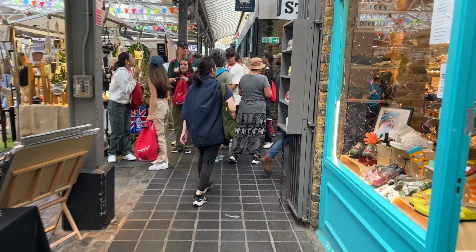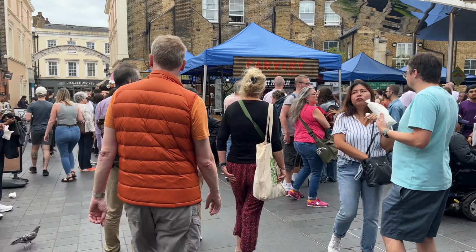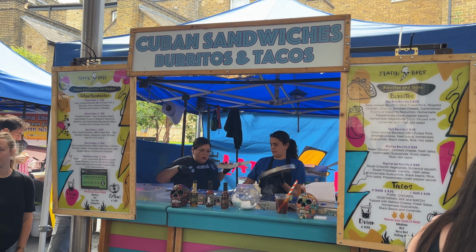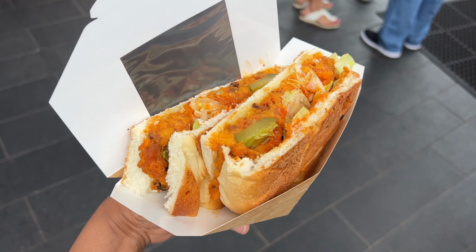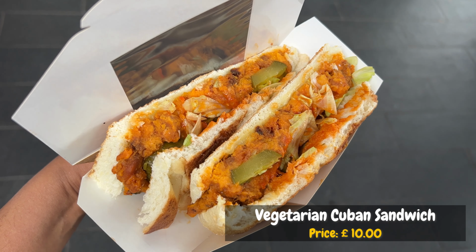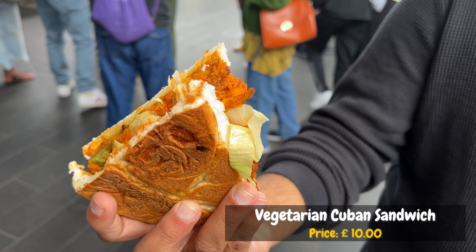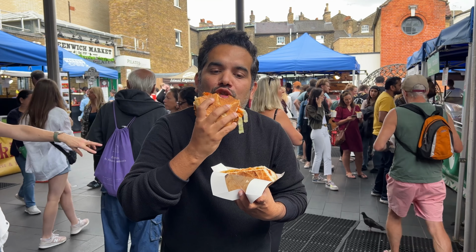As you walk further into the market and take a right, you will arrive at the lively food section with several food stalls. Our first stop here was at the Latin Bros for a vegetarian Cuban sandwich. The sandwich had a filling of roast vegetables, butternut squash, sweet potatoes, smoked cheese, and a roast pepper sauce. The bread had a crunchy crust and a soft interior, and the filling was a great medley of bold flavors. The sandwich not only tasted great, it was huge and quite filling too.